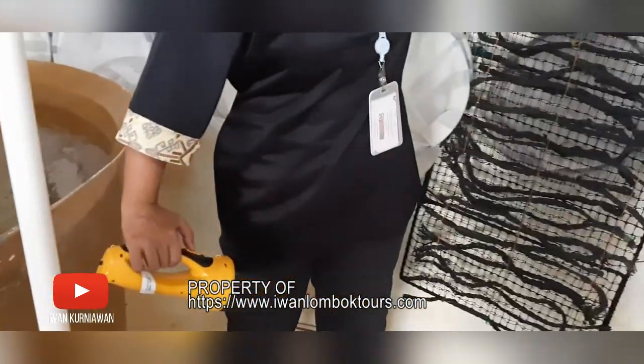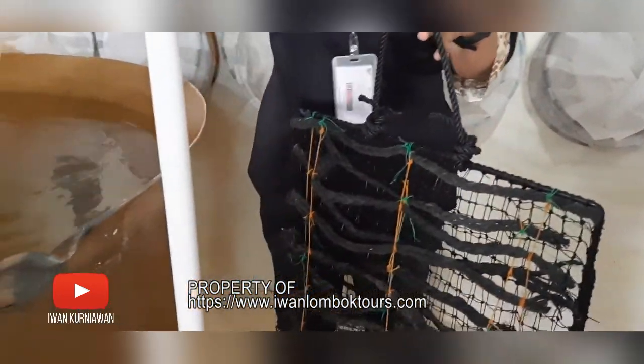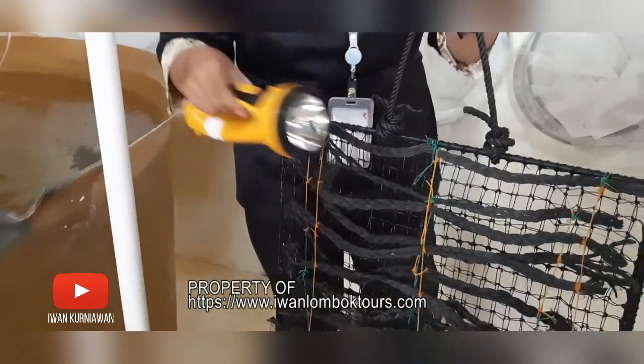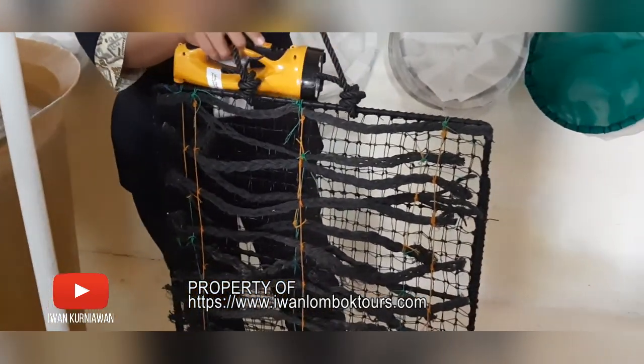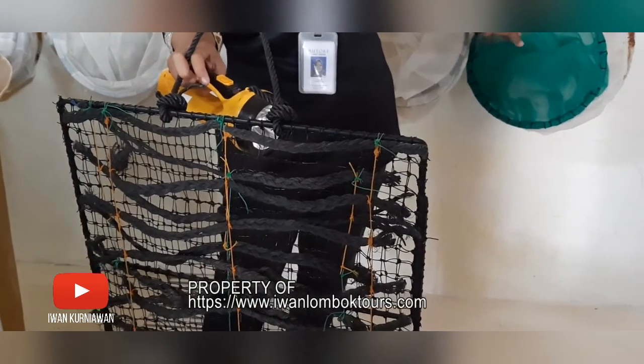So this is how we take them from the lab into the sea. The oysters attach themselves here, and then we take the whole panel and we cover the panels with this net to protect the baby oysters.